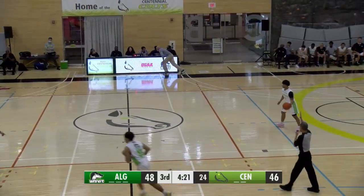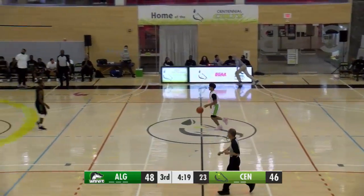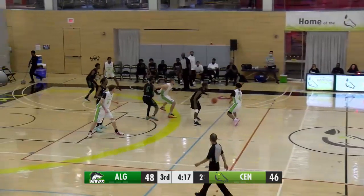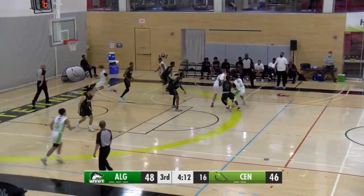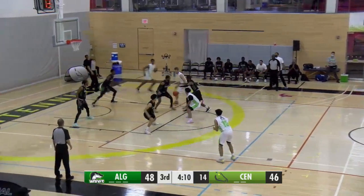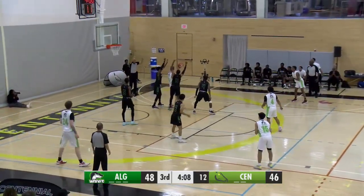Yeah, once you turn the ball over, you're obviously in that range where you want to go get the ball and make up for the mistake. Yep, if you lose it, get it back. Garcia looking aggressive this second half.